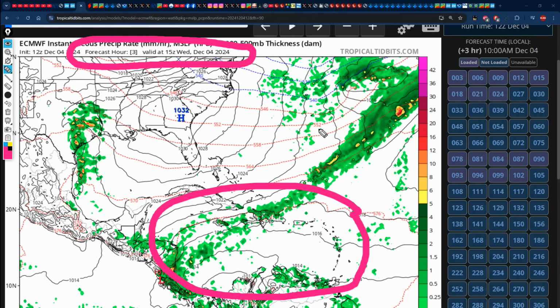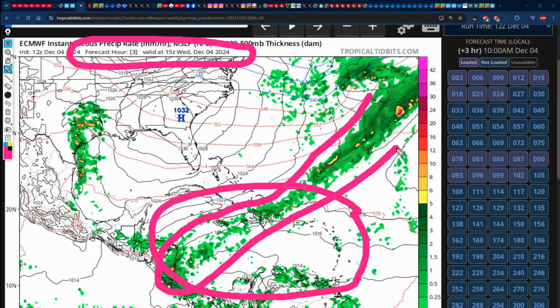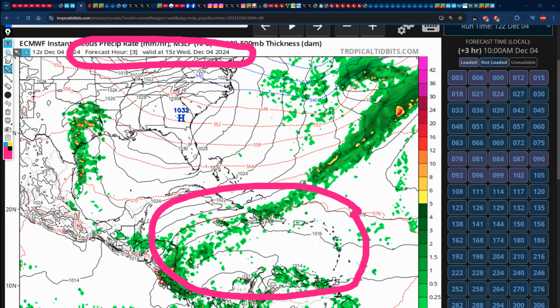First of all, we can definitely see the moisture or the rainfall associated with the frontal system that has induced a trough into portions of the Caribbean right here. We can see the string of moisture stretching all the way from the northeastern portion of the North Atlantic all the way down into the Caribbean. We're talking about the Dominican Republic, Haiti, Jamaica getting in on some of this moisture, all the way down into Honduras, Nicaragua, and Costa Rica. And we're going to be looking at what the next 7 days hold.